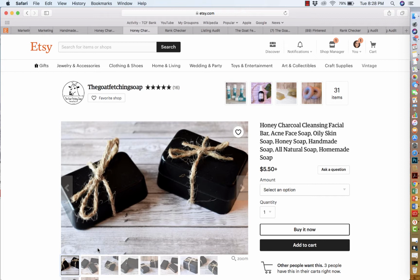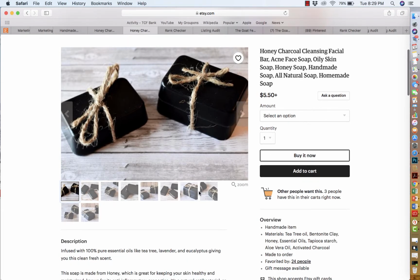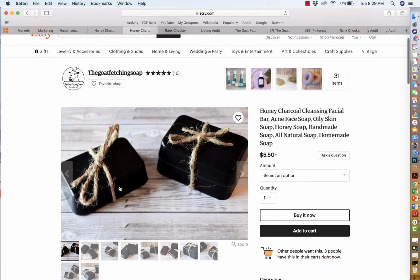So visually, it's stimulating. However, if I don't know what I'm looking at, then most likely I won't click to learn more about it. So that would be my suggestion. I will also add maybe additional photos at the end, to say, click below to view listing description, or click below to learn more about this facial bar. Maybe putting a disclaimer like that, especially if they looked at the first photo and they're not really sure, that might get your sale.